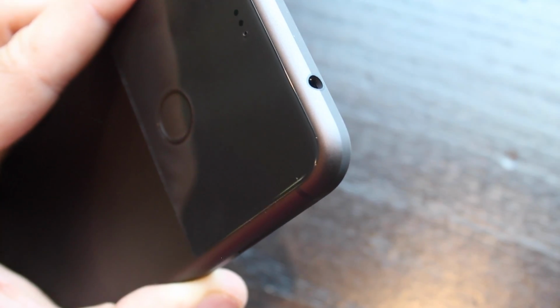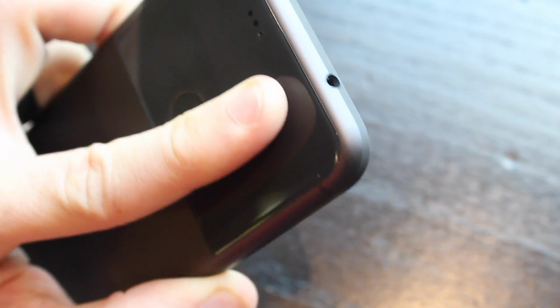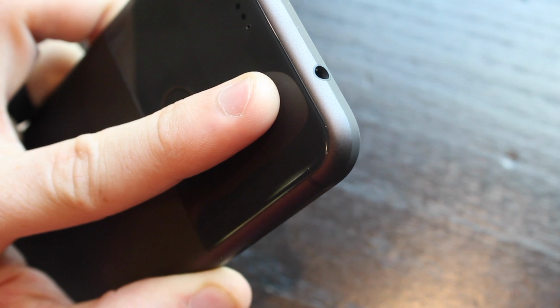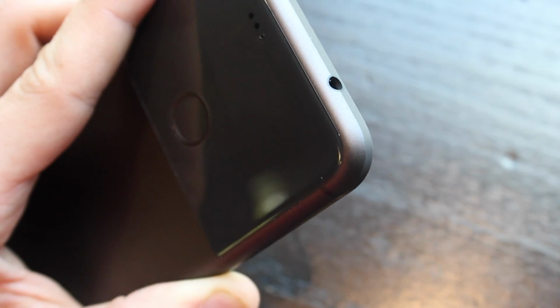It's sad that I even have to mention this, but yes, the Google Pixel and Pixel XL both have a headphone jack. The phone does ship with a dongle, which I'll get to later, but you'll be glad to know that it's not a dongle for your headphones.